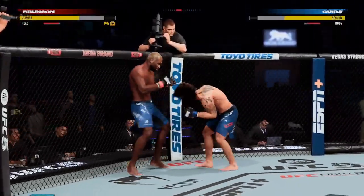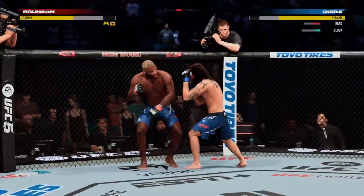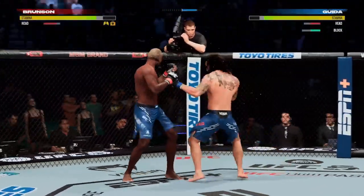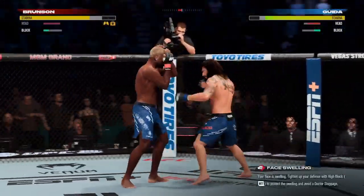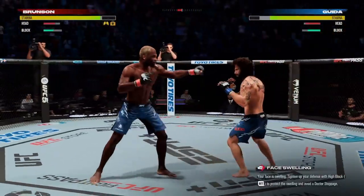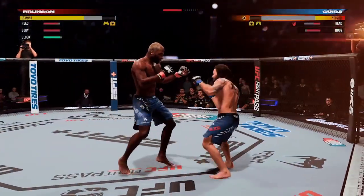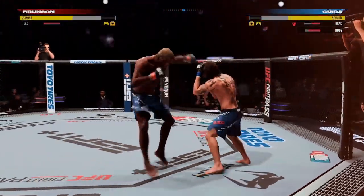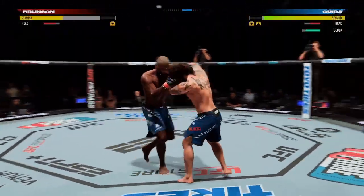Oh, so the taller fighter lands a flush knee. And he lands another knee there, DC. It doesn't always pay to be the taller fighter. In this instance, it most certainly did. Oh, nice punishing kick to the body. Brunson swelling now around the jaw area, so we'll keep an eye on that as this fight continues. Shots landing on both sides, and the chins continue to hold up.